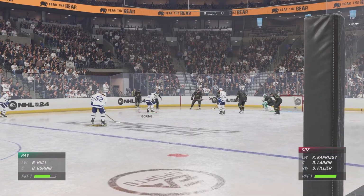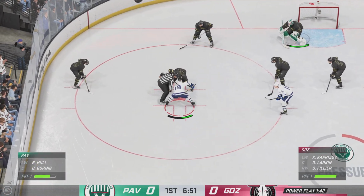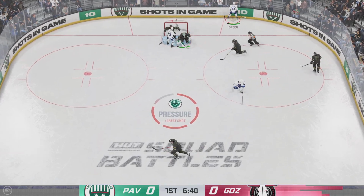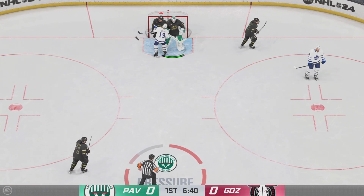Goring's recognizing they're still short-handed here as they get ready for the face-off. Nice start winning the draw here inside the offensive zone. That's gloved by Ottinger. And the goaltender grabs that one for a whistle to try to slow things down here.